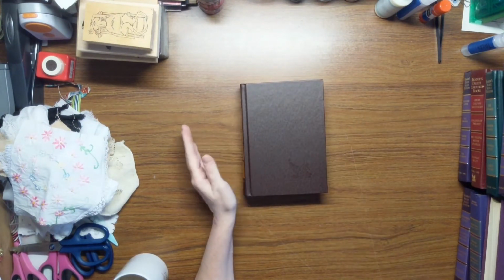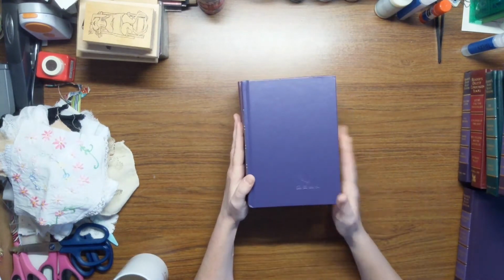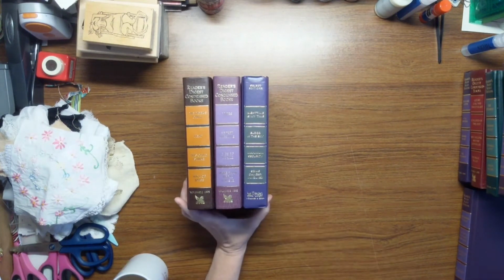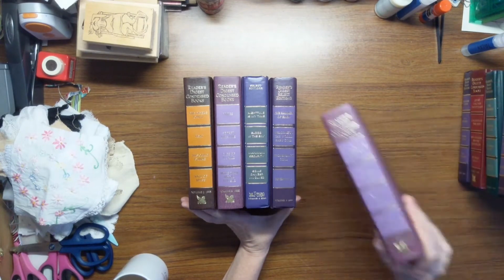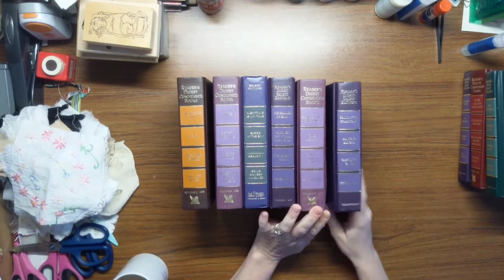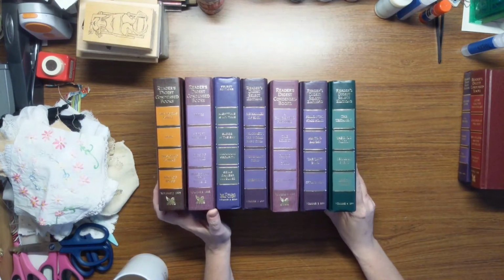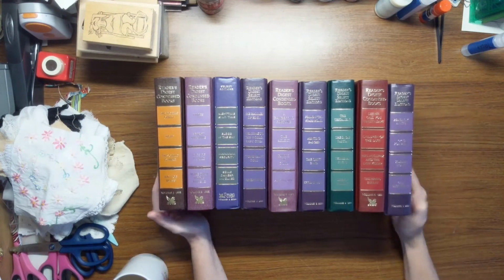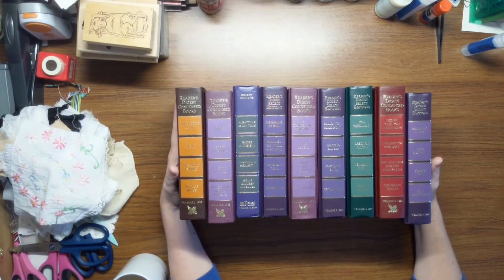So there's one. There's a bunch of purple ones. 2, 3. So I'll turn them to the side here. 4, 5, 6. My favorite, which is the green one, 7, 8, 9. So altogether, I got 13 books for $2.